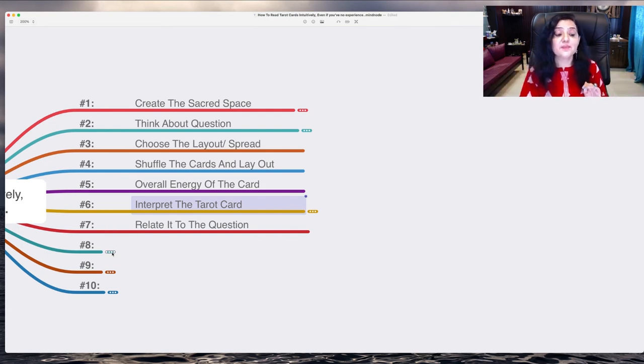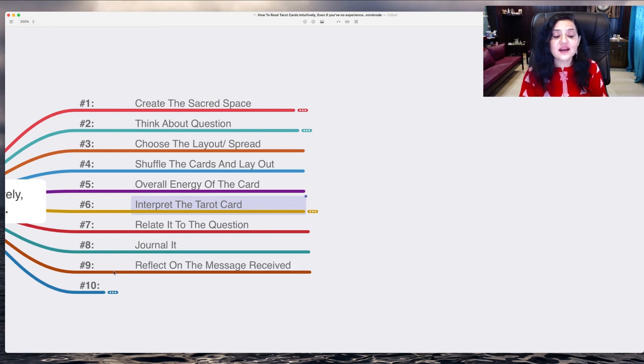The very important next step, which I will say I have been doing for years and years, and this is what brought me to the space where if you give me any card, I can read it, because I have always been journaling it. तो क्या है कि जो भी कार्ड आपका निकला है, just write that. What does the card say for you? Yeah, so this is a very important step. Don't miss that.